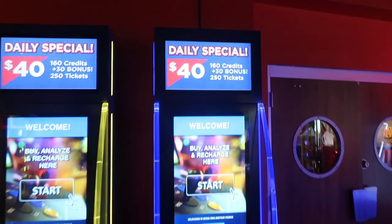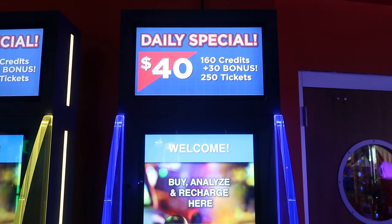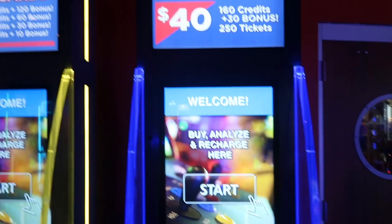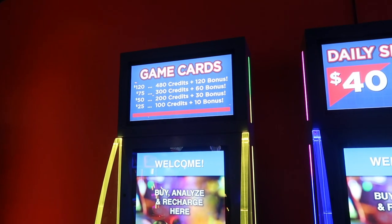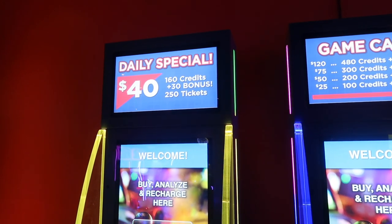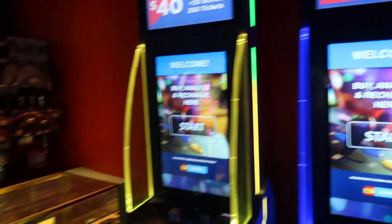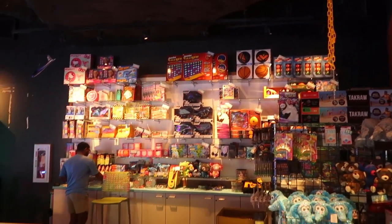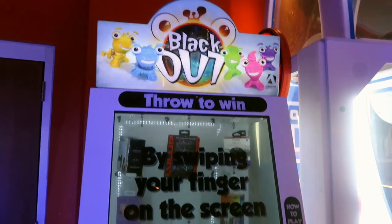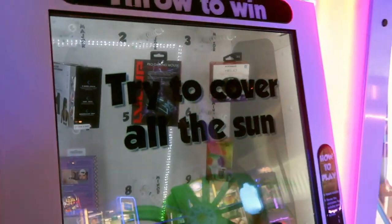So let's see. $40, you get 160 credits plus 30 bonus, so 250 tickets. Oh, okay, I guess. I don't know what that means. What are the other prices? 120 for 480 credits plus 120 bonus. Okay, but the cheapest level is $25 that you can get. It looks like you get 110 credits. It's kind of what it shows, but got some cool looking prizes. I'm really interested in checking this out more and kind of playing some games. Okay, what is this? This is crazy. It has like a digital screen over the actual physical game. I don't know why that looks so weird.